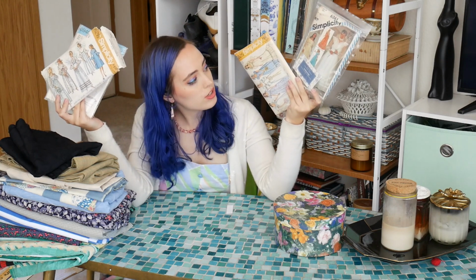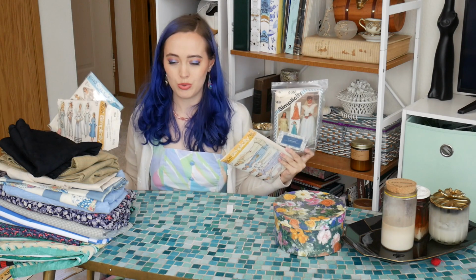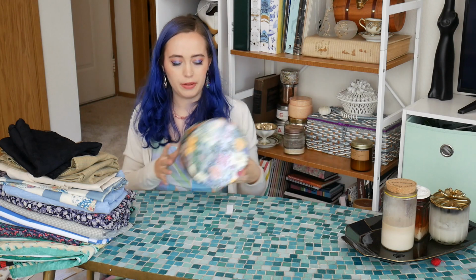But they were all so much cheaper than a normal 1970s prairie dress pattern, and I am so excited to make them all. Sorry, that one's upside down. So yeah, I think one of these will be my next make for this month, June. I would say you get to vote, but making things takes too long, so too bad. It will be what it will be.